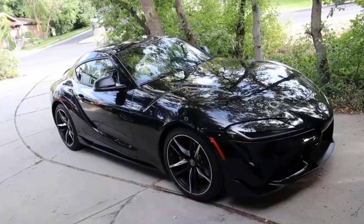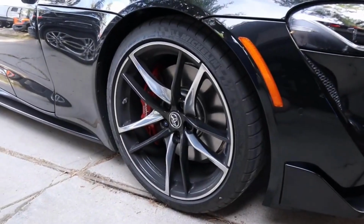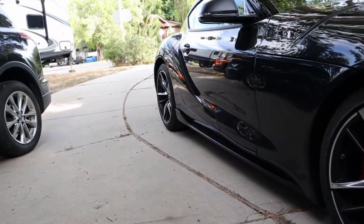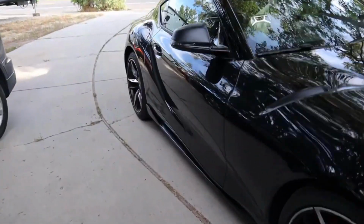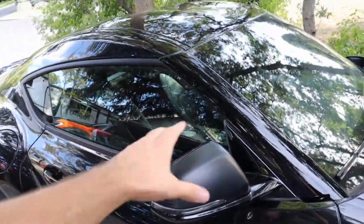Now, popping back over here to the Supra, you guys can see with the wheels, a little bit more happening, right? So you still have the red brake caliper, but you've got the silver and the black with the wheels. And if you're wondering, from a tire width perspective, they're going to be very similar. But notice again, more fake venting in there on the side. And you can see a matte finish on the mirror.